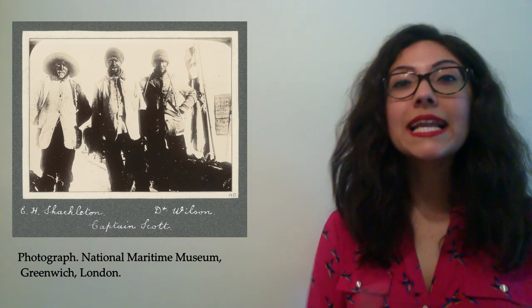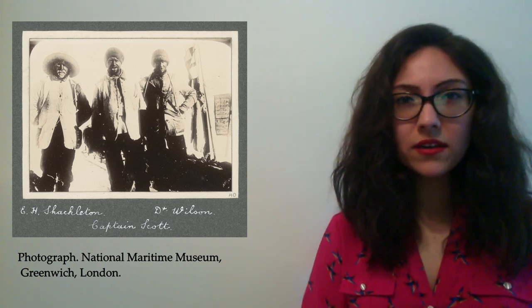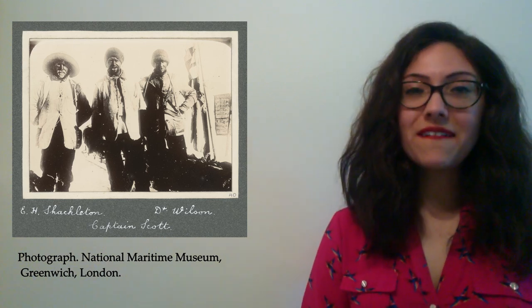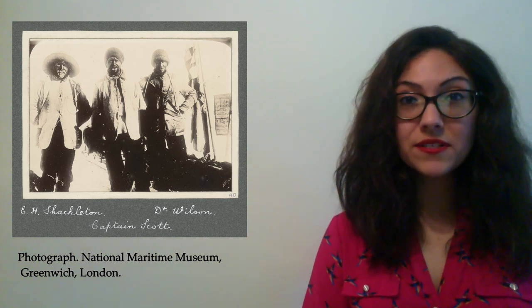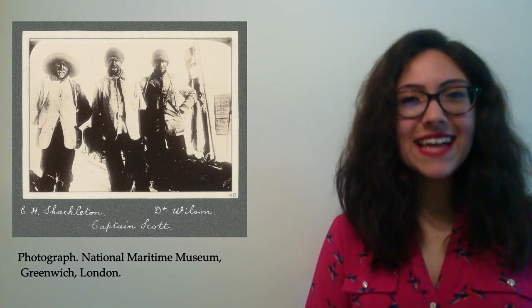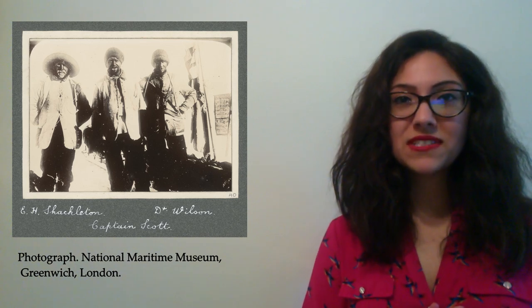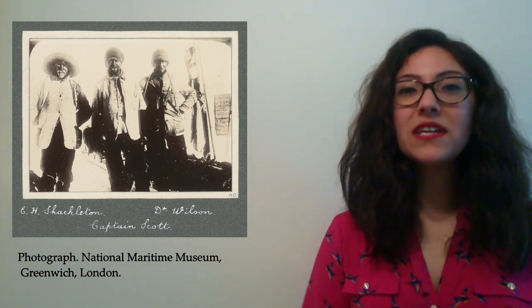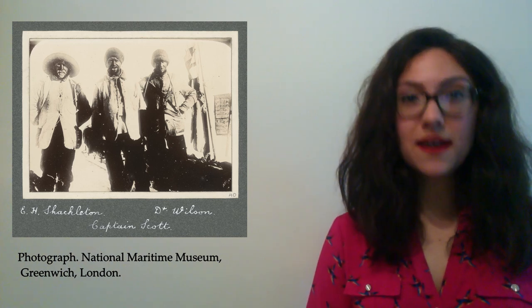Are they clean and tidy and very smart looking? Or are they weather-worn, tired and tanned? Do they look happy or do they look miserable? Now it's often very hard to read people's expressions in photographs, and particularly in black and white photographs, where it's sometimes less clear to make out people's expressions and faces. But we can look at their rather bushy beards and their complexions, and we can probably assume that these men have been living in rather rough conditions for some time.